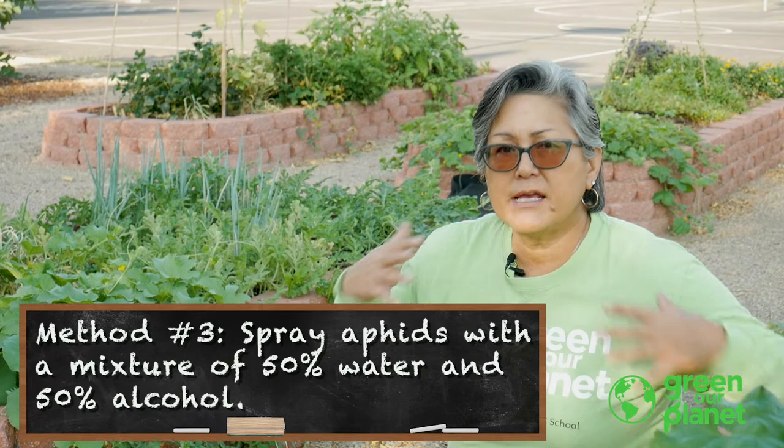The other way that we can control them, again, because they're soft-bodied, is we can use a spray of 50% water and 50% alcohol. Alcohol will dehydrate them. It dries their bodies out because they're soft-bodied. This works on caterpillars sometimes too. You can spray them and they'll dehydrate and dry up and their exoskeleton will crack.